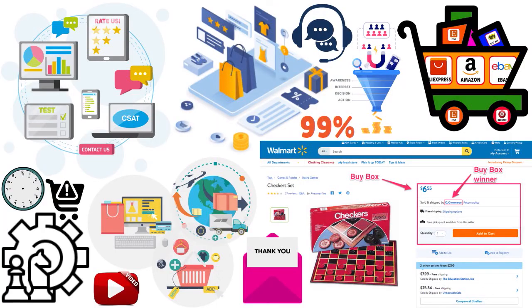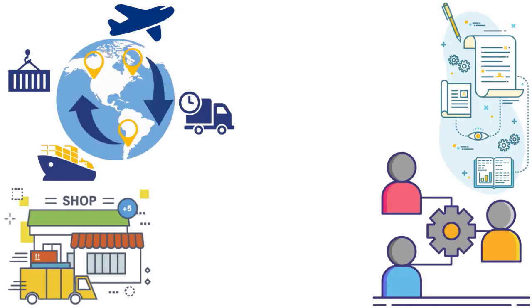You want to maintain stock availability. Pay attention to that, okay? The moment your product goes out of stock, you're going to be pushed down from the top results much faster than you could think. You want to offer free or low price shipment. Very important. And there are a lot of ways you can do this.